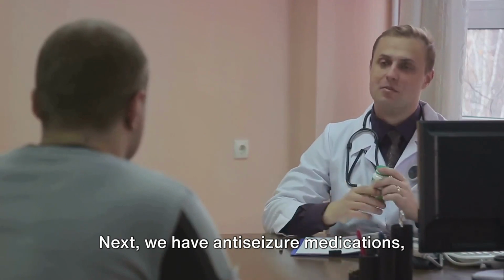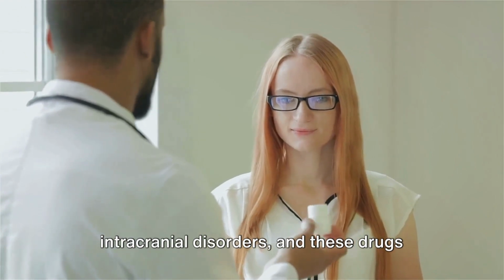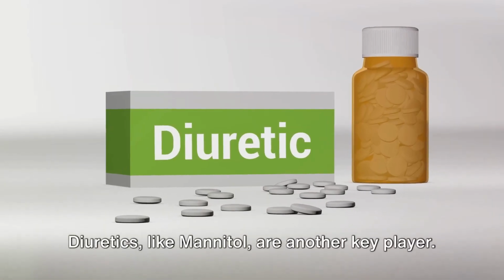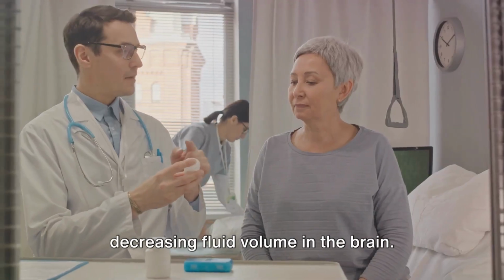Next, we have anti-seizure medications, such as levetiracetam. Seizures can be a common symptom of intracranial disorders, and these drugs help control and prevent them, ensuring a better quality of life for patients. Diuretics like mannitol are another key player. They help reduce intracranial pressure by decreasing fluid volume in the brain.